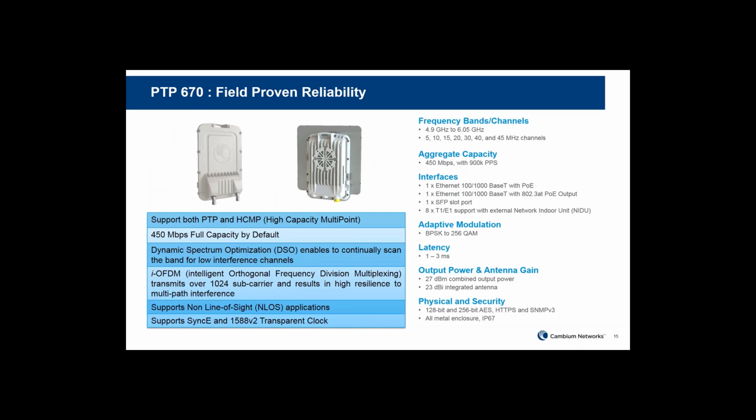The 670 is a flagship, field-proven reliability product. It operates in the 4.9 to 6.05 band. It supports 5, 10, 15, 20, 30, 40, and 45 megahertz channels. It has an aggregate of 450 Mbps with 900,000 packets per second. It has 3 interfaces: one is the fiber port, one is the Ethernet PoE, and the other is the aux port for output. It has a latency of 1 to 3 milliseconds, a power of 27 dBm, and an antenna gain of 23 dBi.